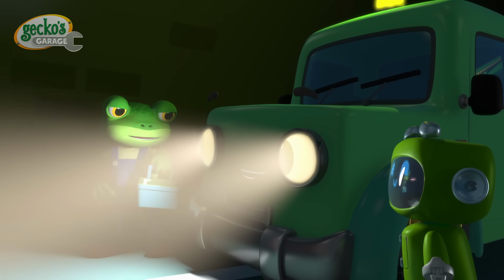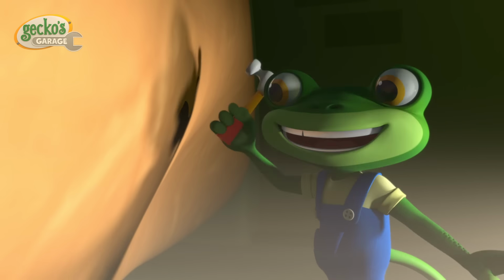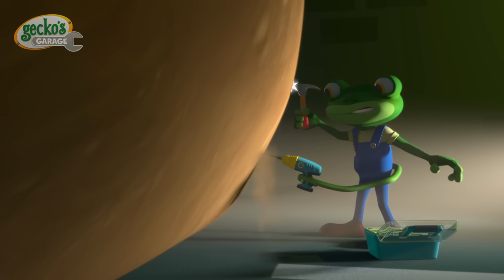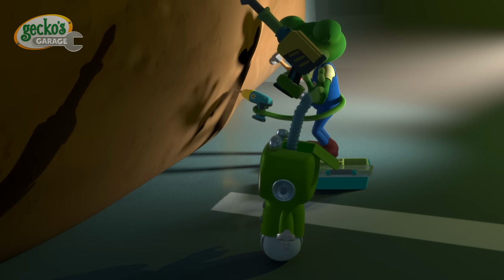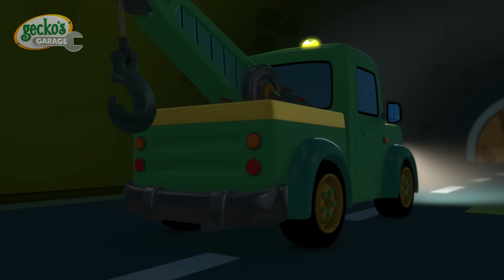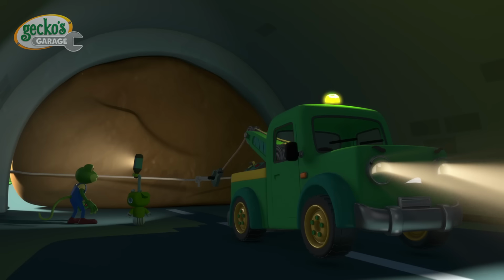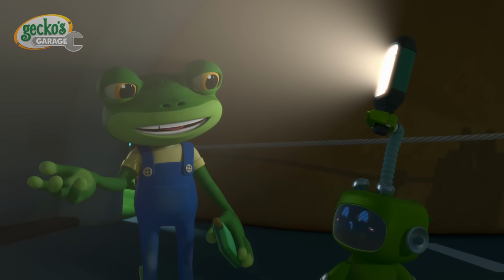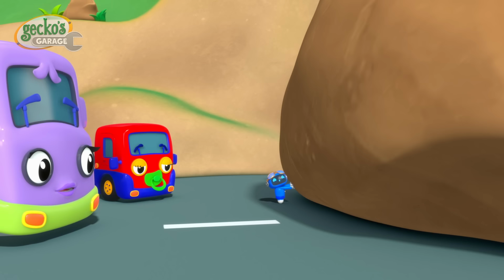Don't worry, I've got my toolkit! We need a bigger toolkit. Not even Tilly's strong enough to move the rock. How are we going to get out?